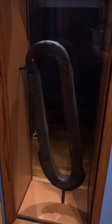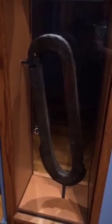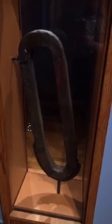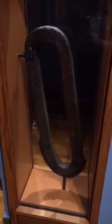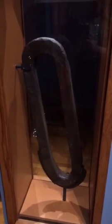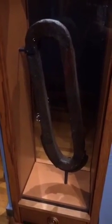So you can see that this is one of the original links from that chain. If you can think that that's one link of about 800, pretty impressive. It weighs about 100 pounds, this particular link. So, incredibly impressive to see. We call this the West Point chain link because it was installed near West Point. Yeah, defense tactics. Yep, exactly.